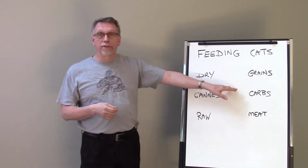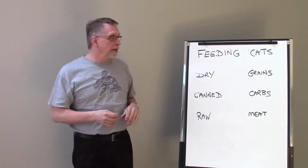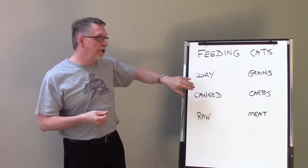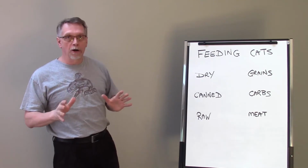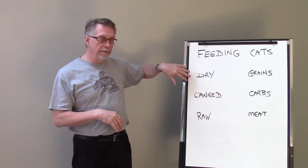Carbs are things that are easily digestible. I call them sugars, they're starches, things like that. Grains are one type of carb. Okay, so you can have grain-free foods that still have carbs in them. So all dry foods are going to have some carbs. That's pretty well the way it has to be. And so you're always going to be getting carbs in dry foods.